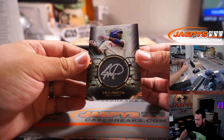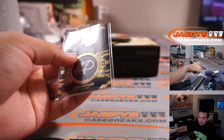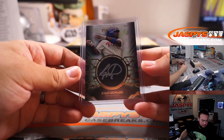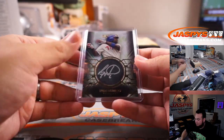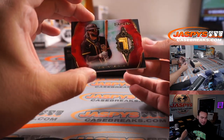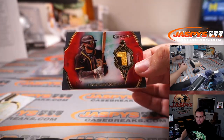We have Ryan Howard, 12 out of 25. Another one there for the Phillies. Straight up going to Howard. So there's only one left? 5 out of 5. Fernando Tatis Jr. patch. 1, 2, 3 color patch.